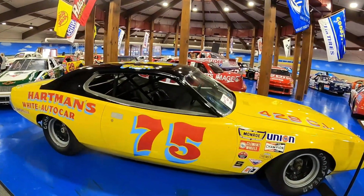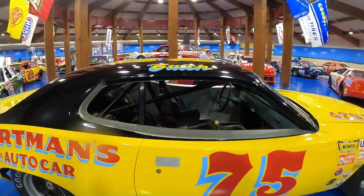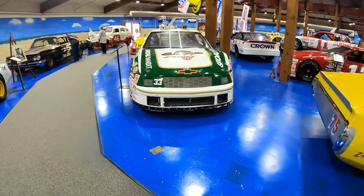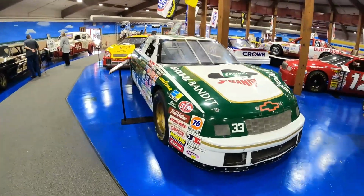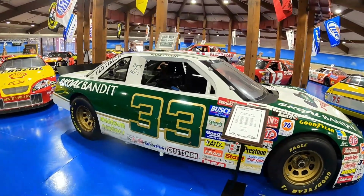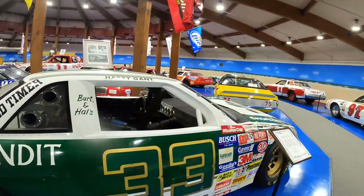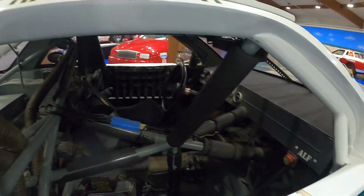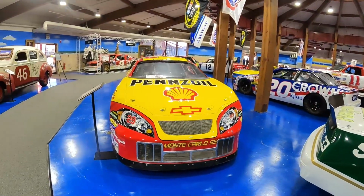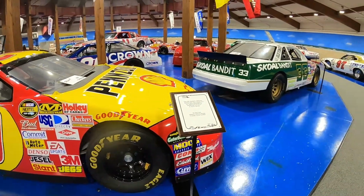He won a national championship in 1974 and 76. Oh, I remember these Skull Bandit cars from back in the day. There used to be two of them on the track at the same time. This one was driven by Harry Grant, and I think maybe Buddy Baker, I'm not sure. May have driven the other one. Pennzoil car. 2007 Richard Childress car. It was driven by Kevin Harvick.